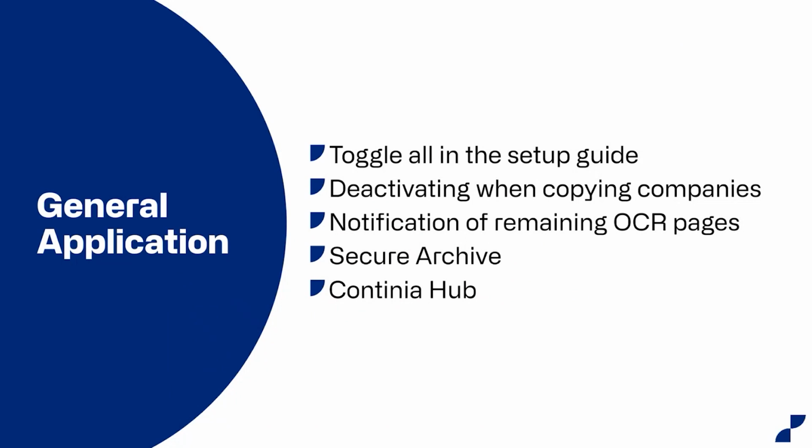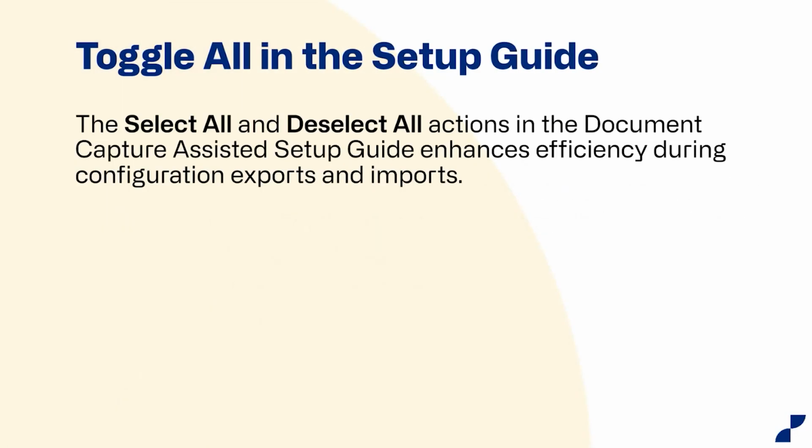Moving over to the general part of the application, we have 5 things here on today's agenda. Let's start with the toggle all in the setup guide. What is this about, Mikkel?